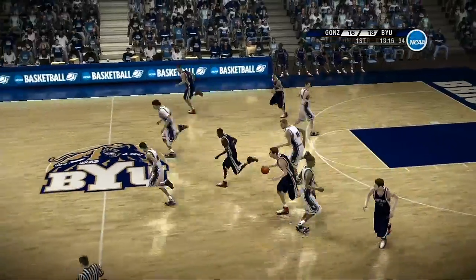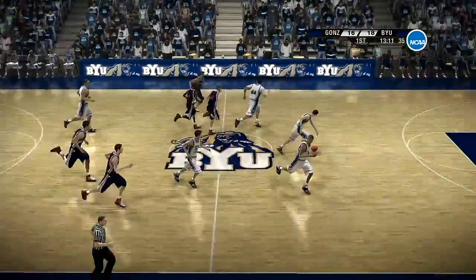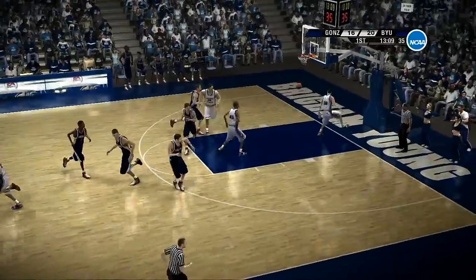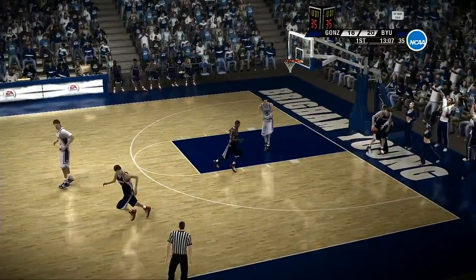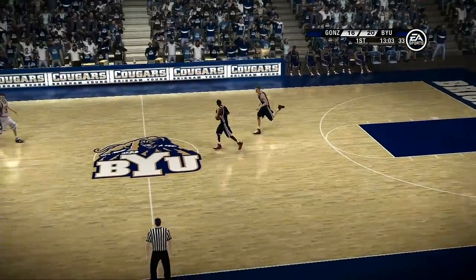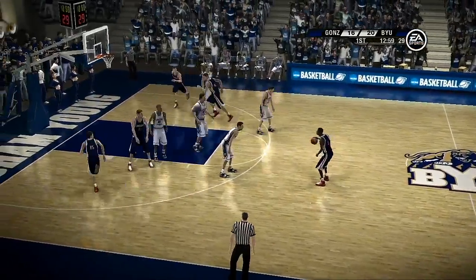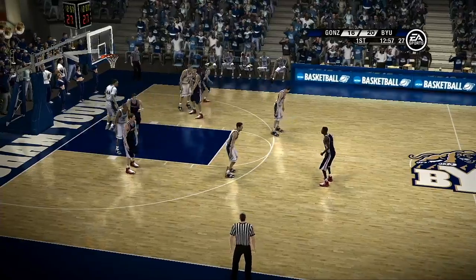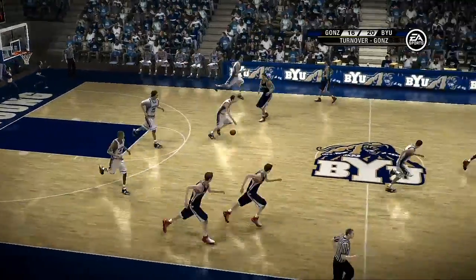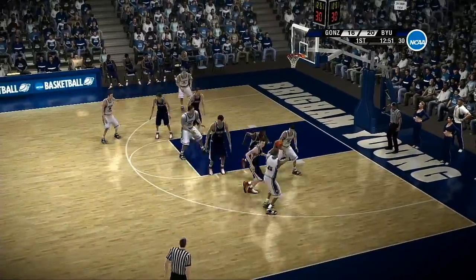Defensively down on the low block, and there's a steal. A terrific job anticipating, reading the offense, and making that steal. BYU are on a bit of a run. Let's see how long they can keep it up, Brad. Was a great effort right there, trying to play that passing lane, anticipating really well.